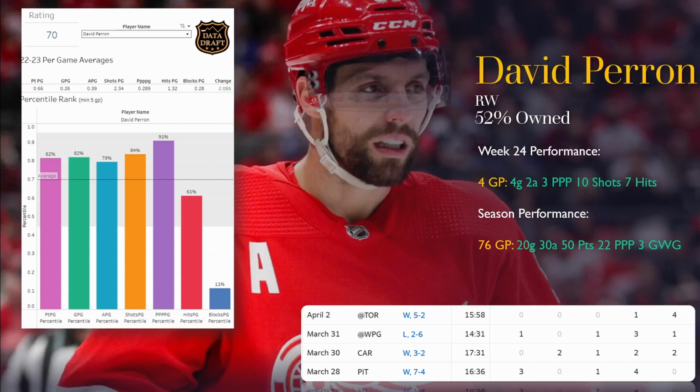So he's been trending in the right direction for 2 months now after a disappointing January, and he has returned to fantasy relevance, which is why his ownership is back to 52%. The rest of his category coverage is pretty good. 0.66, so what is that? Yeah, 2/3 of a point per game.